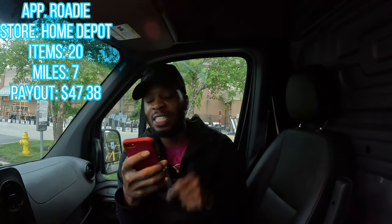Now, order number 1, we are picking up 20 items that weigh 25 pounds each. We're going to drive 7 miles for $47.38. It's time to pull up and be great.